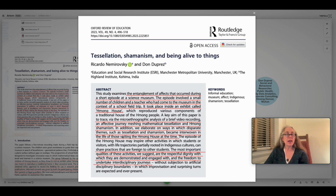And in addition, we elaborate on the ways in which disparate themes, such as tessellation and shamanism, became interwoven in the life of those visiting the Hmong house at the time. The episode of the Hmong house may inspire other activities in which students or visitors with life trajectories partially rooted in indigenous cultures can share practices that are foreign to other students. The most important qualities of these activities, we suggest, are the respectful dignity with which they are demonstrated and engaged with, and the freedom to undertake interdisciplinary journeys without subjection to artificial disciplinary boundaries, in which improvisation and surprising turns are expected and ever present.